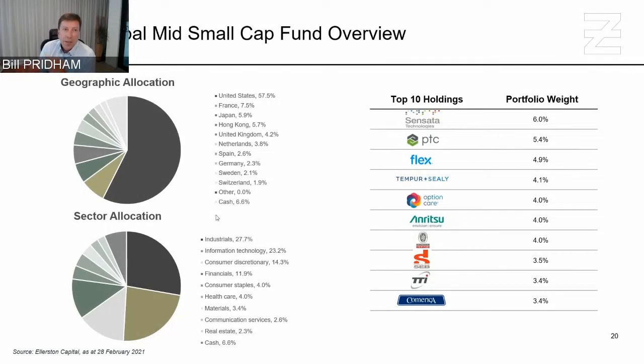I must say, though, with them, given the strong run they've had, I've taken a little bit off the top, but I still see some very strong potential with them. So with that, it's more about that overweight the cyclicals, more overweight those businesses that will benefit from the growth that we'll see over the next several quarters.